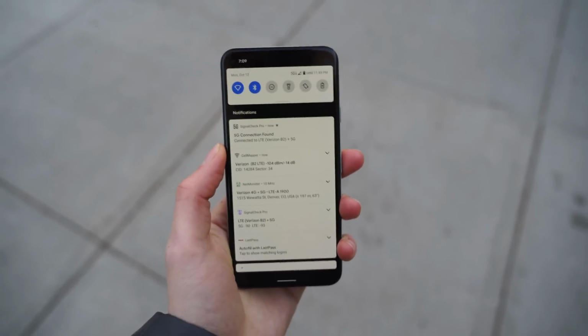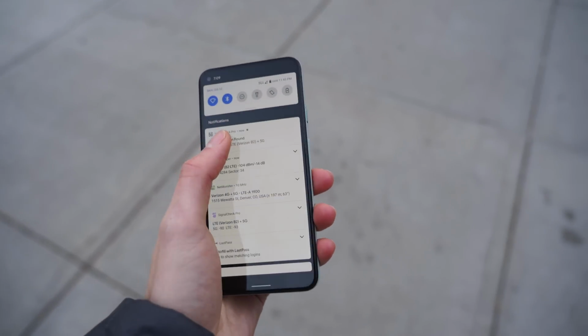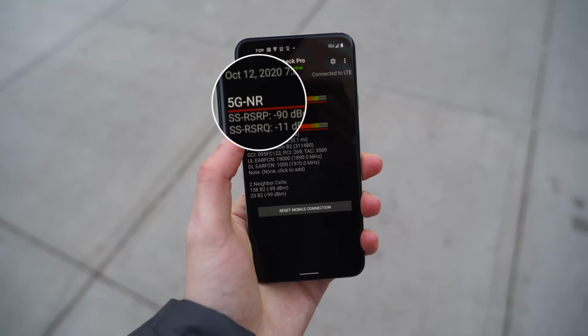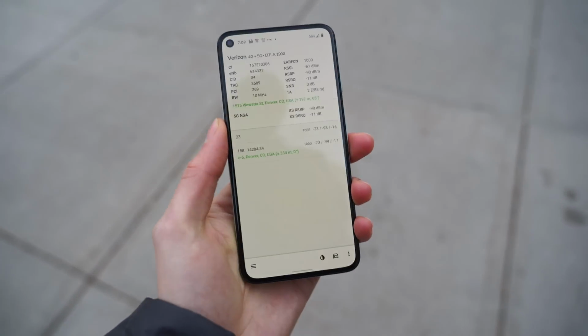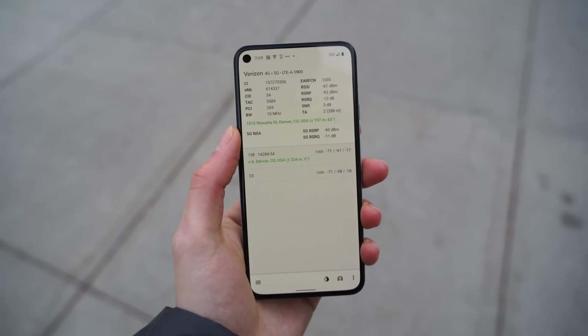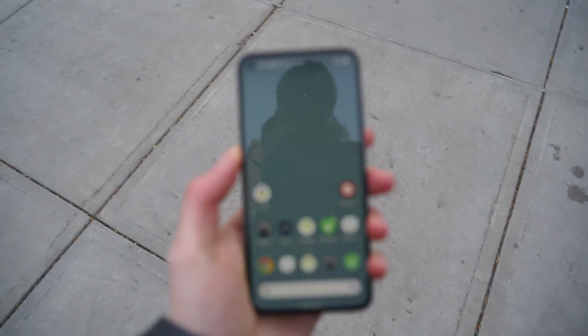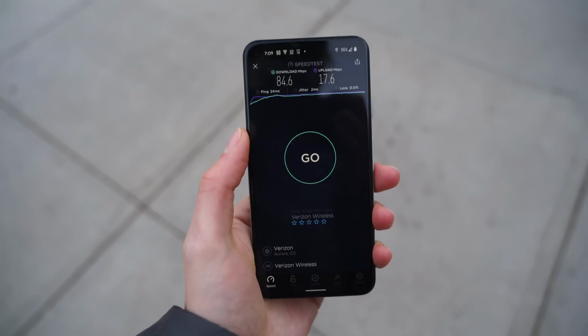Guys, do you see this? Signal Check Pro: 5G connection found. We're connected to Verizon LTE band 2 plus 5G. It's using the NR, which stands for New Radio. That's super exciting to see. NetMonster is reporting the same thing, band 2 at 1900 megahertz plus 5G ultra wideband. All I did was walk a few feet down the street, and here we are with Verizon 5G. Let's see what kind of speeds we're getting on this network.